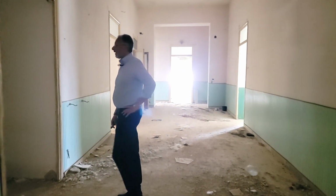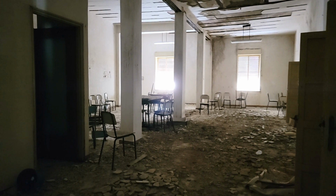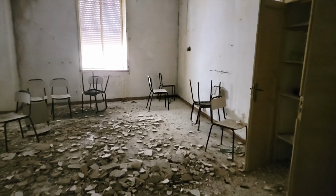This is one of the larger rooms on the first floor that I could already see converting into a studio and an apartment in one.